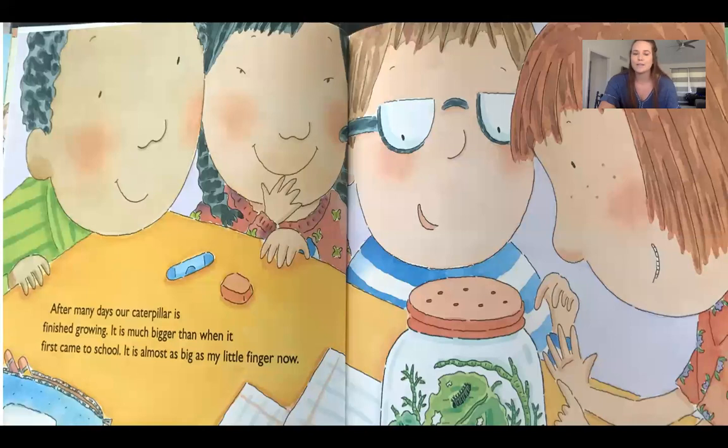After many days, our caterpillar is finished growing. It is much bigger than when it first came to school. It is almost as big as my little finger now. So it's like this big. If you look at your pinky, that's how big their caterpillar is.